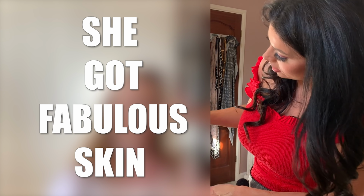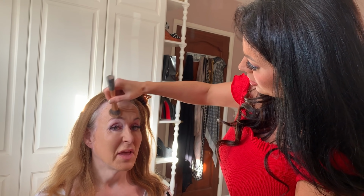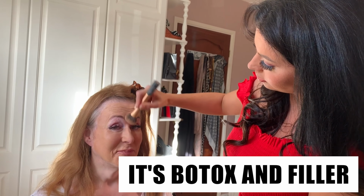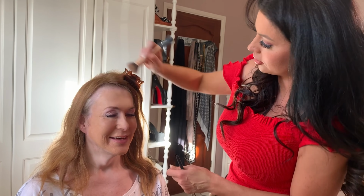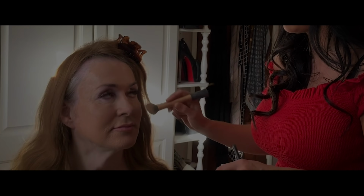Oh no, she has got fabulous skin. It's true, I do. She does. And this foundation as well. I think I'd mix the two. Botox and filler. I know, I love a bit of Botox. I'm basically a skeleton. Who doesn't love a bit of Botox?